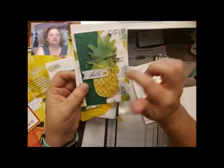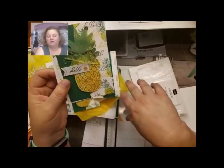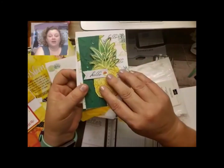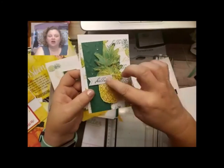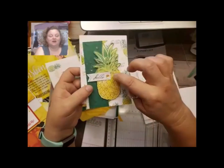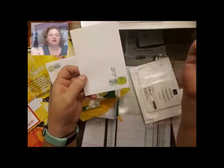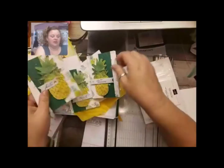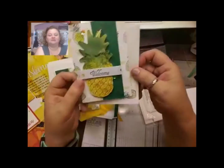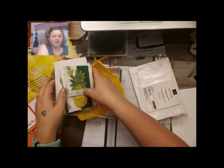And these little gem sequins came in the paper pumpkin. And what's awesome is the Artistry Blooms sequins are like this too, where they don't have the hole in the middle. They're so fabulous. I love those. And then of course I stamped on the envelopes to make them match. And they say welcome, because those are super cute, right? I love the welcome. You think of pineapple.